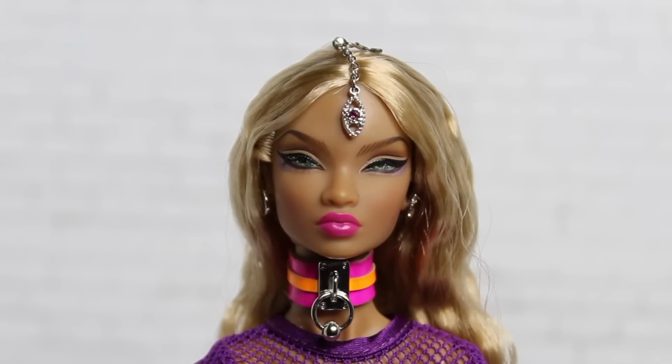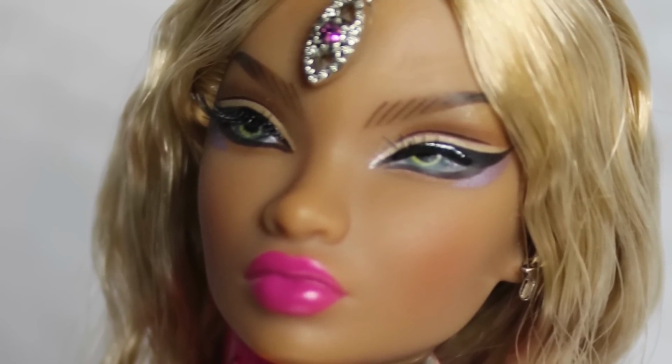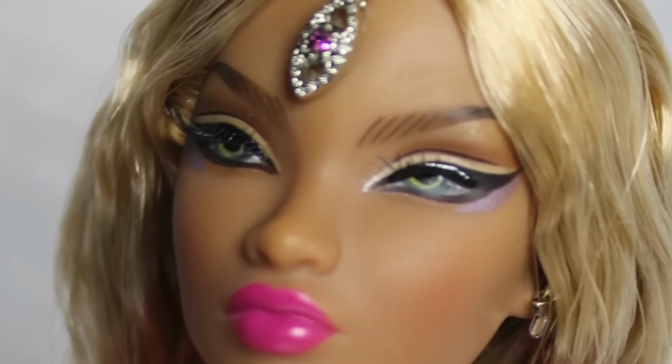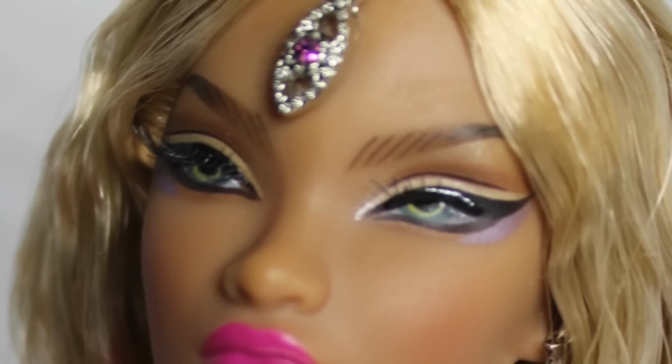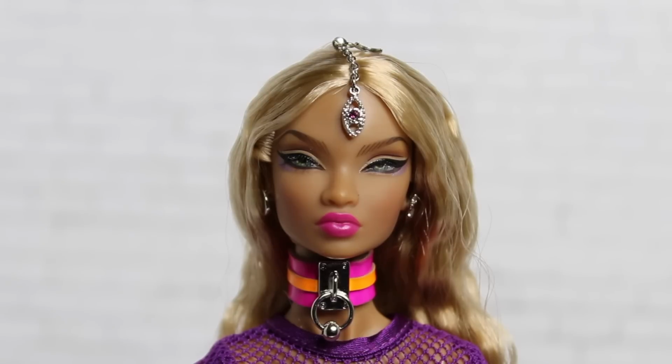All right, so here is Colette up close and unboxed. She is very gorgeous, and what I like about her is her ombre eyebrows. She has really bright neon pink lips and light olive eyes, and very nude makeup as well, with a cat-like eyeliner. That is a harsh cat eye for an Integrity Toys doll. Her eyes themselves are kind of small, but I think the cat-like eyeliner makes her eyes look larger and longer than they actually are.